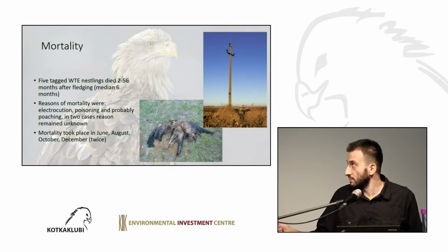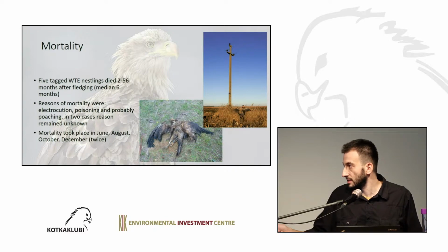Reasons for mortality: the birds in Romania were electrocuted. One bird, which lived very shortly, was most probably poisoned. Foresters admitted that their friend is poisoning otters on his fish ponds, and the bird was found dead there. And one was probably poached, because there's a place where we found lots of birds shot, poisoned at the Biebrza Valley, but we don't have any proof for this particular poacher. And in 2 cases, the reason was unknown.